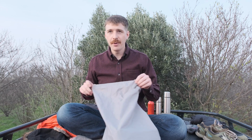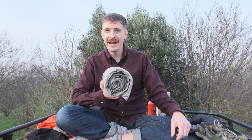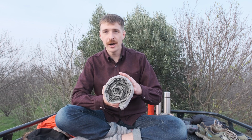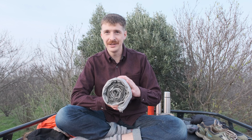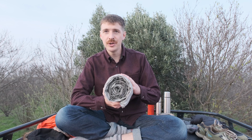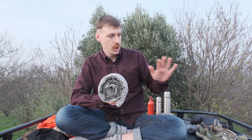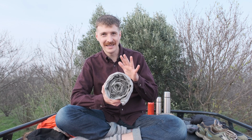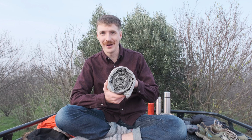If I've learned anything about winter camping, it's all about insulation. This is my Thermarest NeoAir mattress. It's an air mattress that's designed for 4 seasons, and it gives you amazing insulation from the ground. I basically bring this on every trip. It's absolutely incredible, and I'll definitely be bringing it with me.